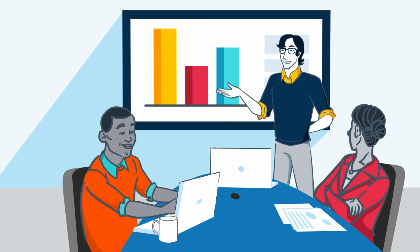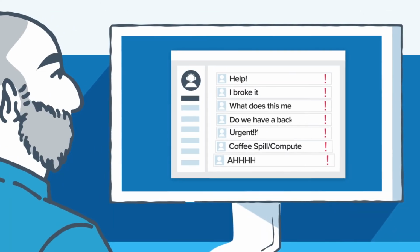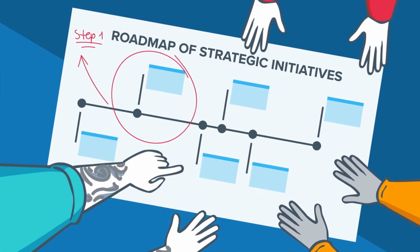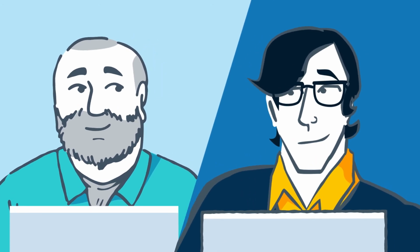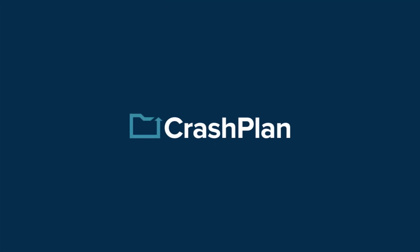With SelfService Restore, users can get back to work faster. Help desk tickets are reduced, giving IT time to focus on more strategic initiatives. And with remote monitoring of restore completion, they can step in to help as needed. Both IT and end users maintain productivity, everybody is happier, and world peace is achieved. Okay, maybe not that last part.